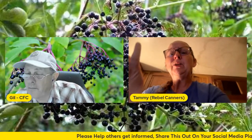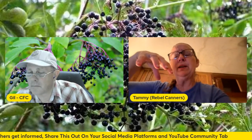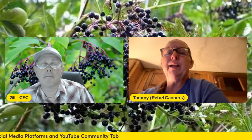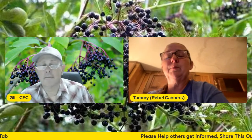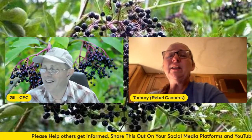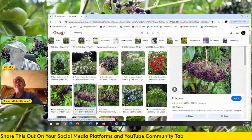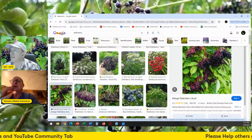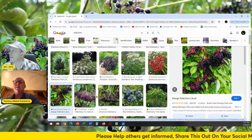And the elderberries, the flowers are upright, and then when they form the berries, they turn upside down, and they almost look like umbrellas. If you can see right behind Gil's left shoulder there, you can see how they look like umbrellas. They look like umbrellas, and so they're very distinct. They don't always have the red stems like that. The ones around here are more green than red.